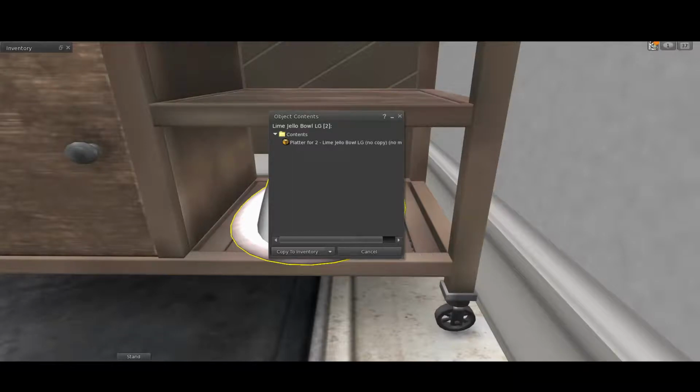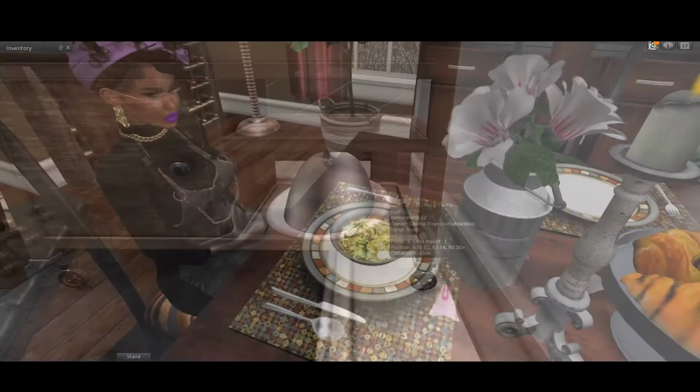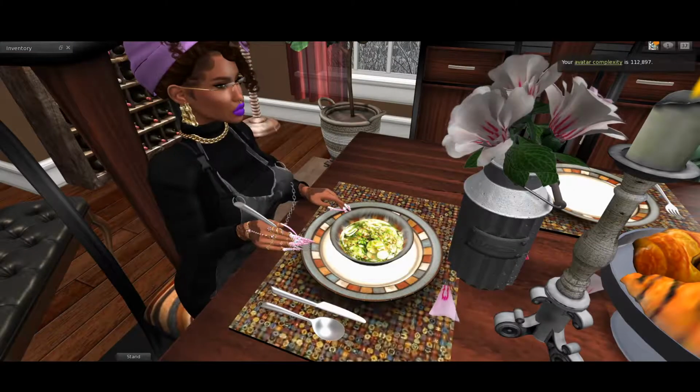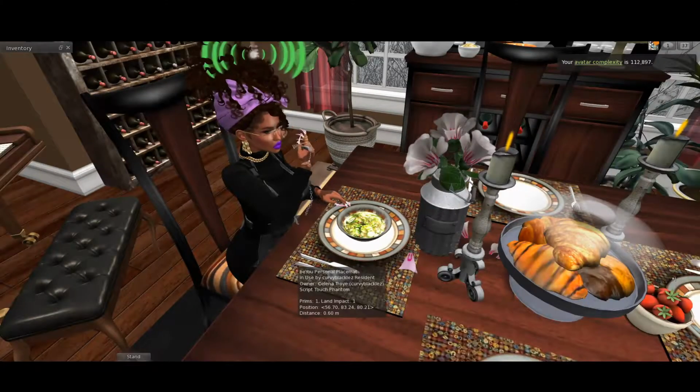This is some lime jello that I made, oh God, probably last year. I'm gonna click that fork, and we're eating, having a little extra salad on the side.